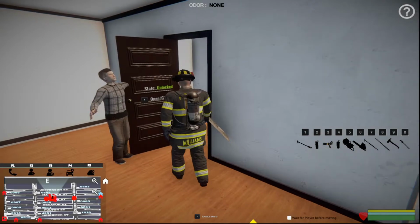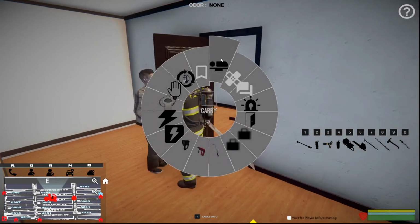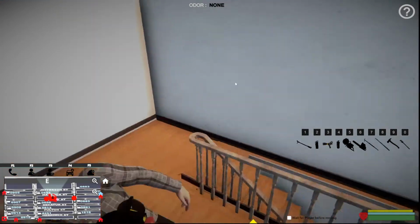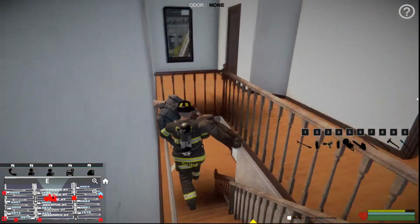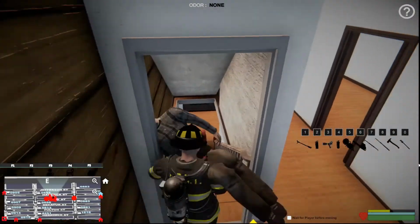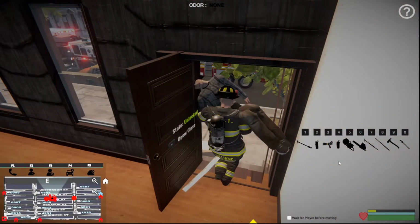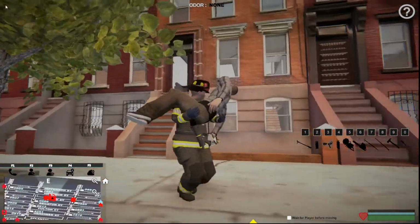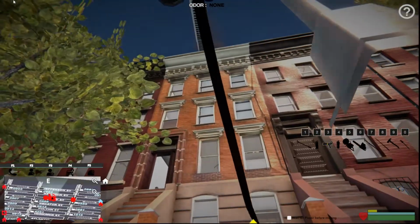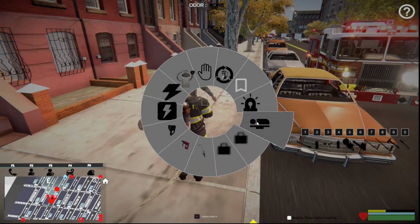What we're gonna do is we're gonna ask this guy to lay down. If I can't, I don't. Okay, looks like I can't, so we're going to just carry him out at this time, and then we're trying to get up to the roof and ventilate, I guess. Because this time we can't really. There's no fire that's visible. But there is definitely smoke visible. So, we do have that.